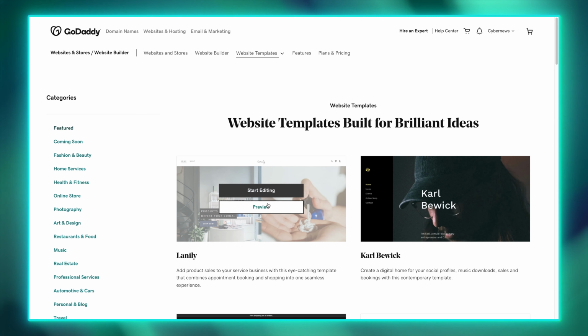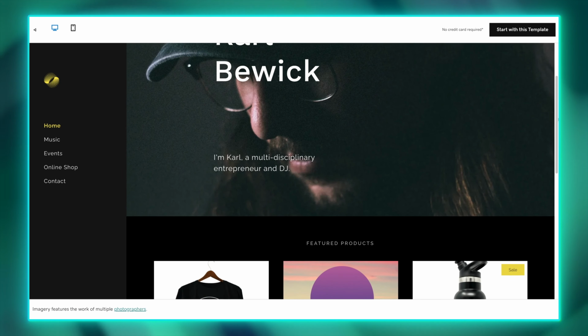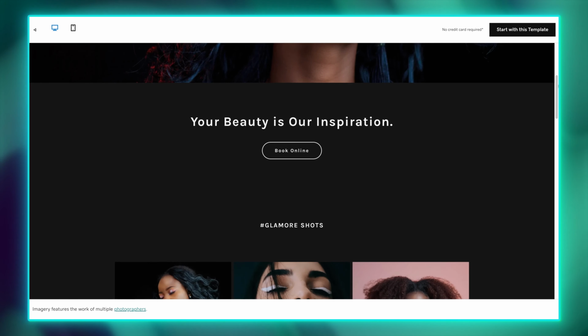But I don't want to sound too negative. GoDaddy website creator designs look modern, and for a portfolio or a simple store, I can guarantee you'll find something matching your project's needs. Ultimately, navigating and picking something here is a breeze. I personally like the Carl Bewick and Glamour GoDaddy website builder templates.